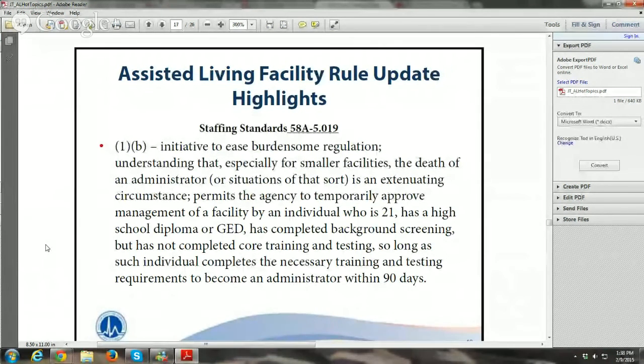Okay, an initiative to ease burdensome regulation, understanding that specifically for smaller facilities, the death of the administrator is an extenuating circumstance. It permits the agency to temporarily approve management of a facility by an individual who is 21, has a high school diploma or a GED, has completed background screening, but has not completed core training and testing, so long as such individual completes the necessary training and testing requirements to become an administrator within 90 days.